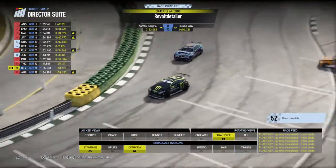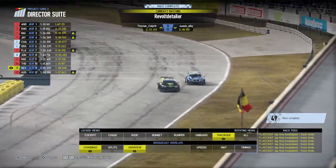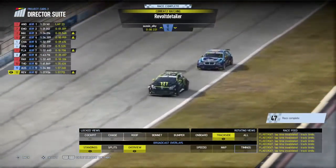And John Boy spins on the final lap. That pretty much sums up his evening, as he's just struggled like hell in that BMW.